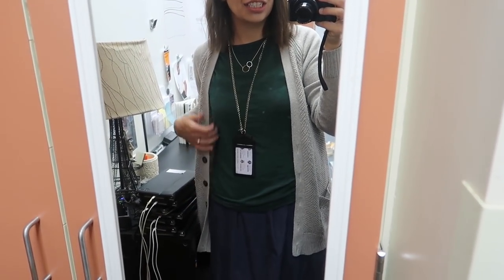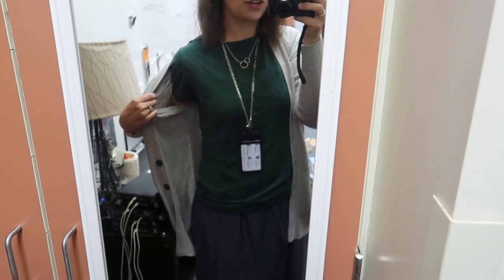So I try to put things over it either with a button shirt. Today I went super casual and decided to just do it with a green t-shirt. It's a short sleeve green t-shirt from Target. I think I got this last fall maybe, so I've had it for a while.